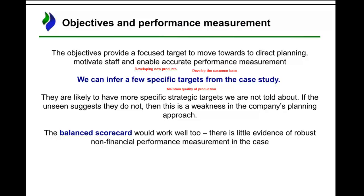So non-financial performance indicators being things like the quality of products, customer satisfaction, areas like that. It's important to make sure that those are measured as well, because they can be very indicative of areas of weakness or strengths within the company themselves.